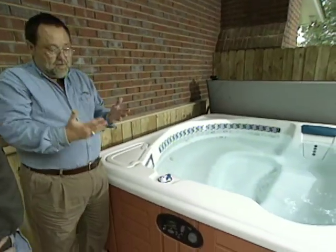Okay, all right, and I know it's important to keep the cover on it. Why is that? Well, for keeping it clean and sanitized, but also keeping the heat trapped in, so you keep your heat at the right level that you want, especially during the winter months. Great, great. So all we need to do is let it warm up a little bit, I understand.